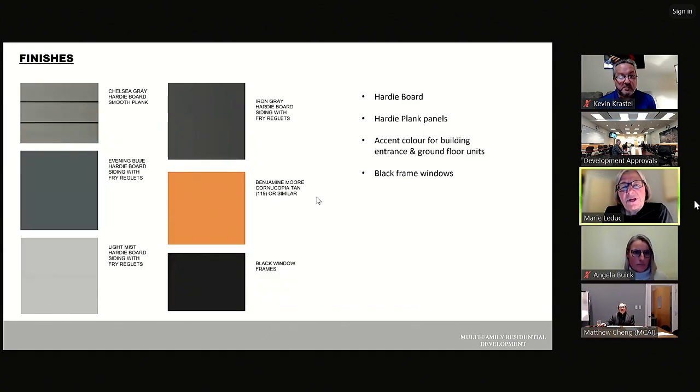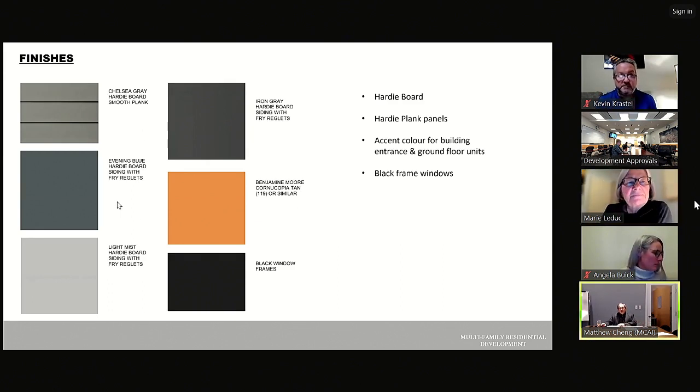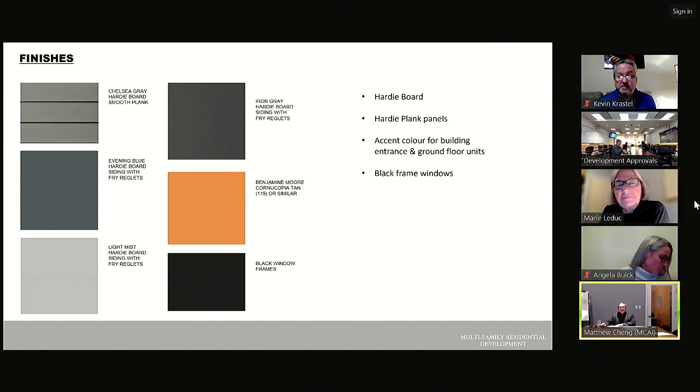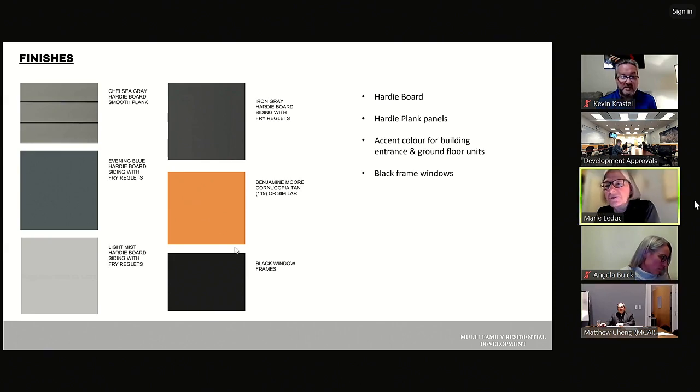Yes, these colors are the real colors. Okay. So grays and blacks, and then yellow is a highlight. Yeah. Okay. These are the very accurate colors from the paint company. Right. Okay. Thanks. You can stop sharing your screen then. Okay, thank you.